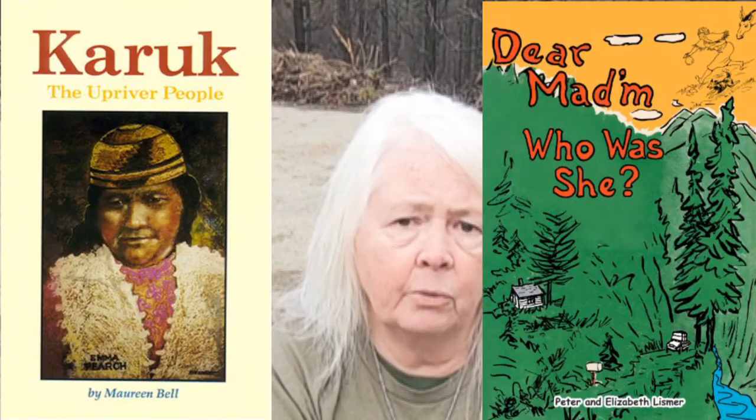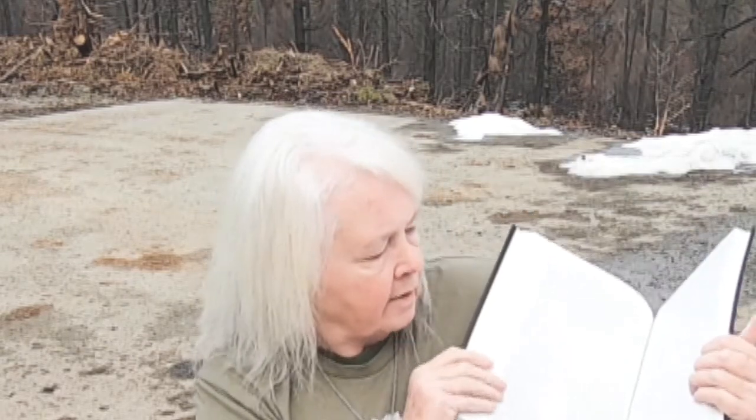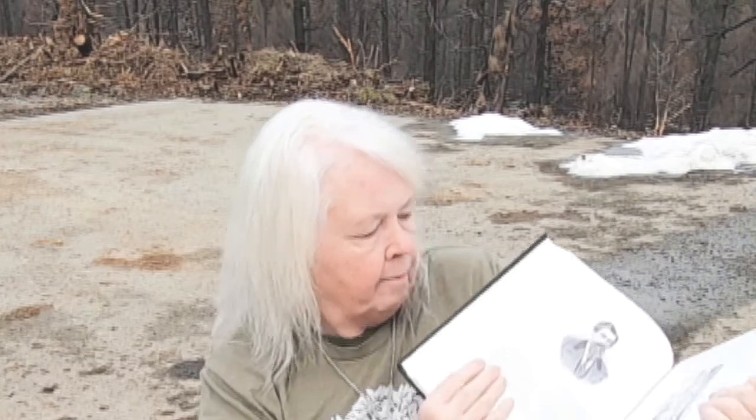As soon as the fire happened, I went out to Amazon and I bought several books. I bought Dear Madam, Who Was She, and a book about the Karuk tribe, and a book about, well, of all things, wildfires. Anyhow, Judy also sent me this huge book. It is this history of Siskiyou County, California, which is where we live, by Harry Wells. And wow, this is an amazing book. It's thick, it contains a lot of history, it contains illustrations, pictures. It's an amazing history book that I am amazed I have a copy of. Really grateful for that. Thank you, Judy. Thank you for all those books.